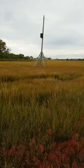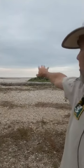All right, I'm going to turn the camera back around so you guys can see the beautiful Long Island Sound right over there. It's where Clinton Harbor goes out into Long Island Sound, right behind me.